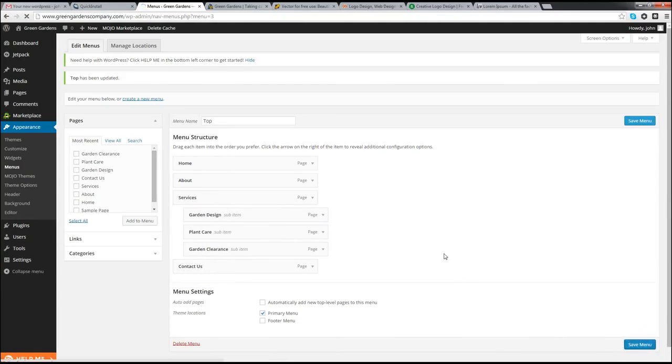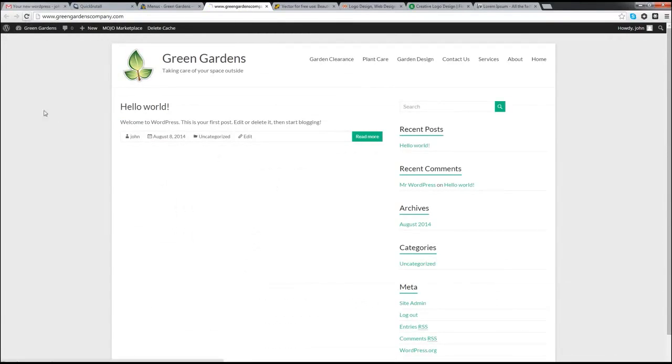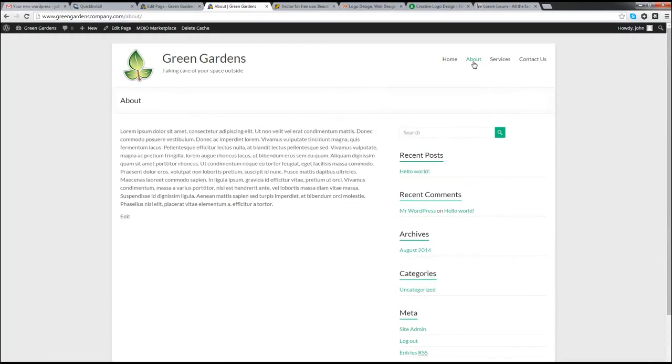Simply click on the Save menu, and then we'll go back to the website and we will refresh it. And there you can see we've got Home, About, and then we've got the nice little drop down effect there underneath services. So we've got garden design, plant care and garden clearance. So that's our menu all set up. We can simply click on each item so you can see the page that we set up, and you can see the placeholder text that we created there. And it's the same for each page.